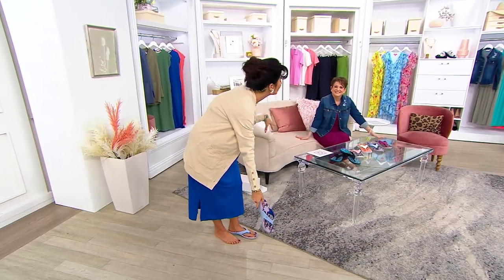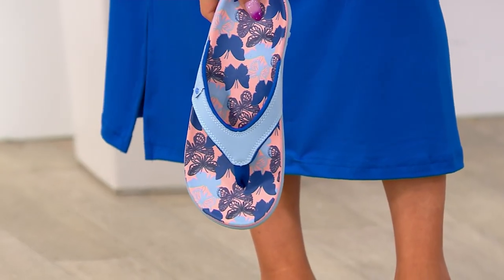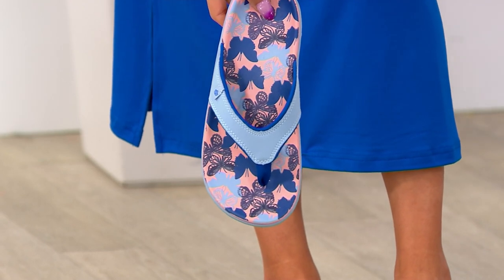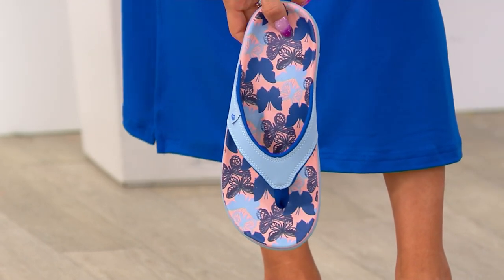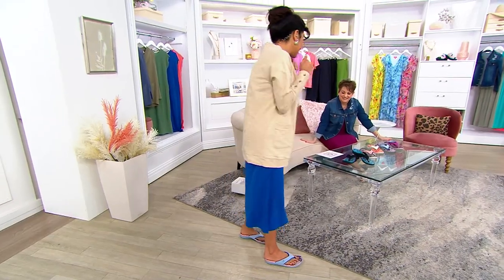Maybe it's that special little reminder of someone you love. Maybe it is just the magic of the garden that you love, that when you see a butterfly, don't you stop in your tracks and go, there's a butterfly? You feel like it's a special messenger. I just think that's so meaningful.